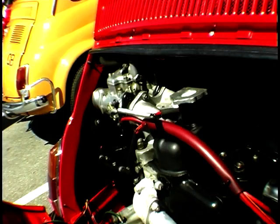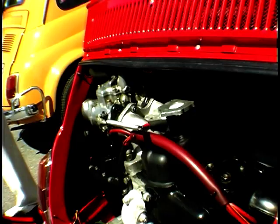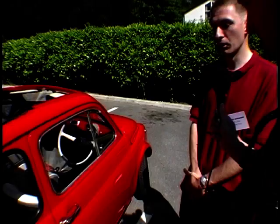Is it a good runner? Oh, it is, yeah. It's been to the south of France and back. It's going to Italy this year to celebrate the 40th anniversary of the car. I'm not expecting any real problems. It gets a little hot, but nothing.